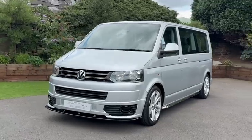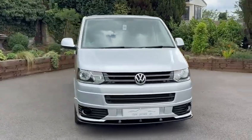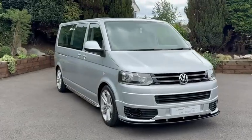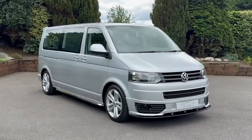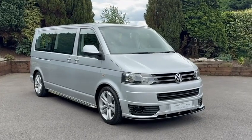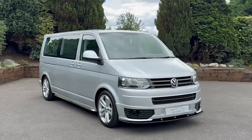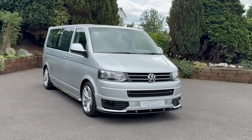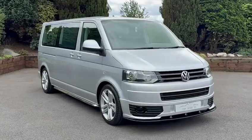Got a very interesting history, this van, only ever having one owner from new, and it was a diplomatic vehicle owned by the Thai embassy in London. So a very interesting history, coupled with that fabulous specification, an amazing service history, which is detailed on our website. Lots of history with this.